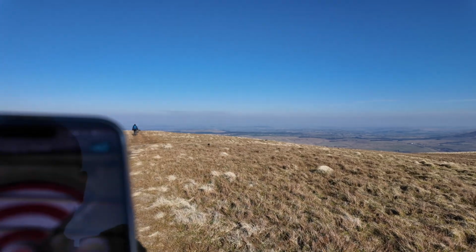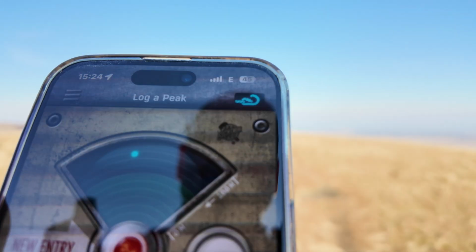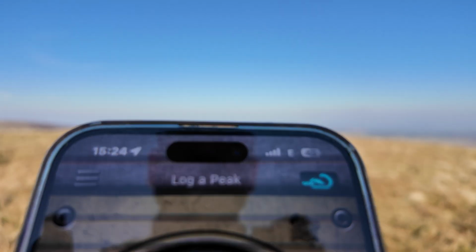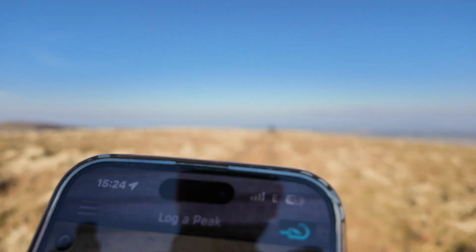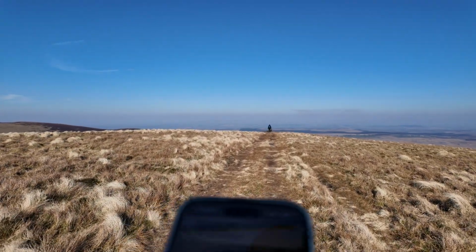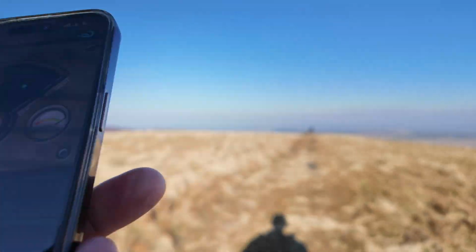So we're nearly at Bannerdale Crags. Wanted to show this app that actually tells you quite a bit of information. It tells you exactly where the next peak is. It says found peak close by, you're going to make it, Bannerdale Crags. And then it shows you like a little dot on a radar that tells you the direction it is. So if I move off, it kind of moves the dot in your radar as well. And it tells you how far away it is. So it says Bannerdale Crags, 683 metres high elevation, and at the moment it's saying that it is 58 metres away.